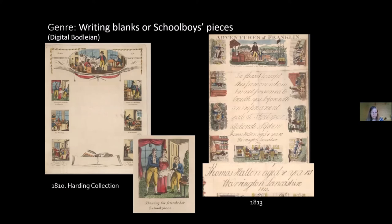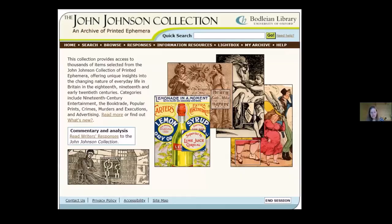So I've spoken a lot about the ProQuest collection. This covers just five areas of the John Johnson collection: advertising, 19th century entertainment, the 18th century is on Digital Bodleian, crime, murders and executions, book trade, although not all, and popular prints. It's free to all in the UK, so I do hope that you will explore it.